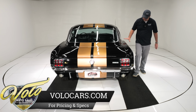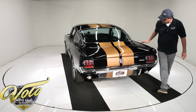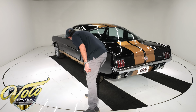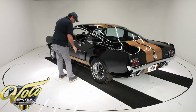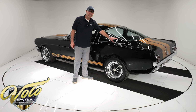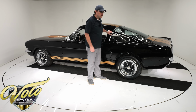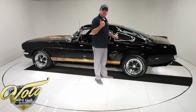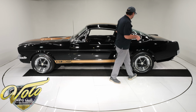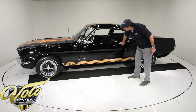Roof is real nice. Quarter panels are all straight. This is all real nice, straight, fits right. All nice, good, clean metal. All nice and straight. Again, Shelby scoops. Now you might have noticed the window. When they were racing, they put the plexiglass windows in the Shelbys so you could see better. And actually, I just backed this car out, and it makes a world of difference. I turned around, wasn't even thinking of it, like, wow, that does help quite a bit. So the body appears to be in real good shape.